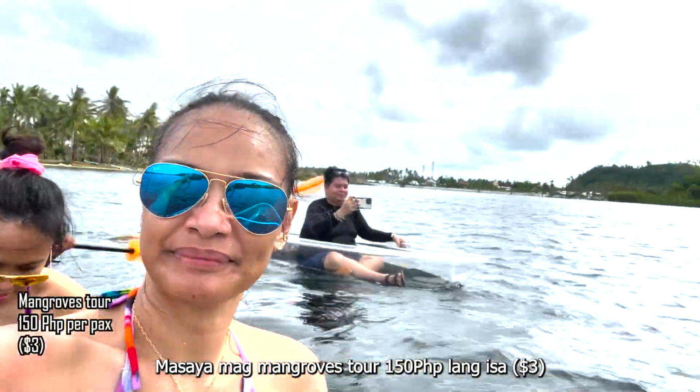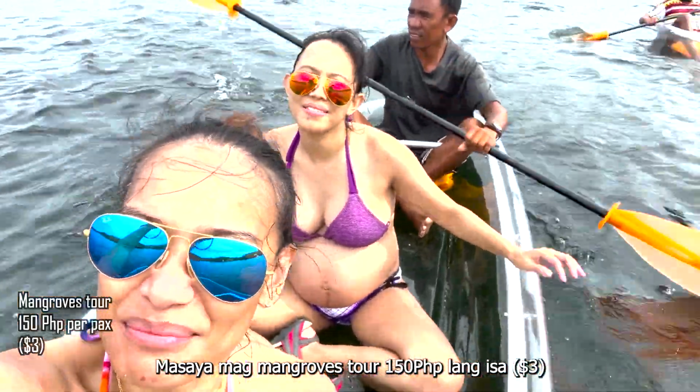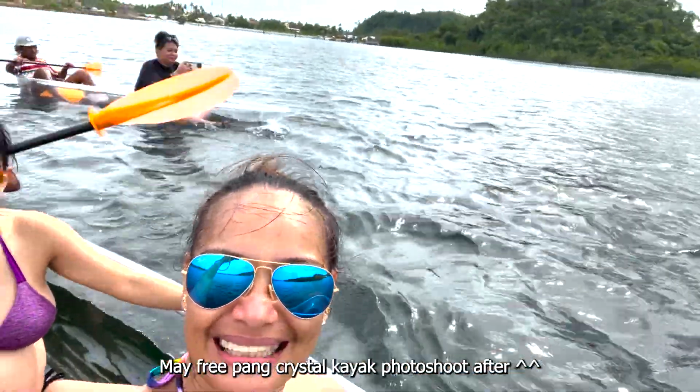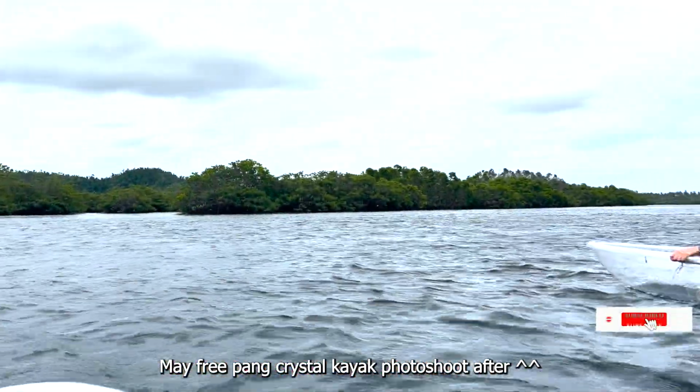And don't forget to try the Mangroves Tour for 150 pesos per person or $3. And you get to have a crystal kayak photo shoot for free afterwards.